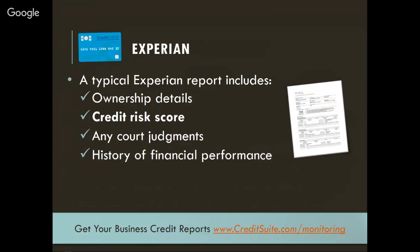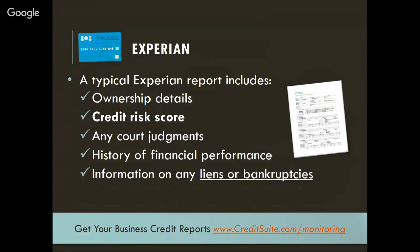History of financial performance, how you perform. They have what's called DBT, days beyond terms, how you've paid. They have summary sections of your payment history, and the individual payment history on every single account. Okay, they also have information on liens and bankruptcies. So any liens you have, and also what are called UCC filings. When a bank gives you a loan, they file what's called a UCC filing, and in many cases it goes on your commercial credit reports to show other people that you have a loan.